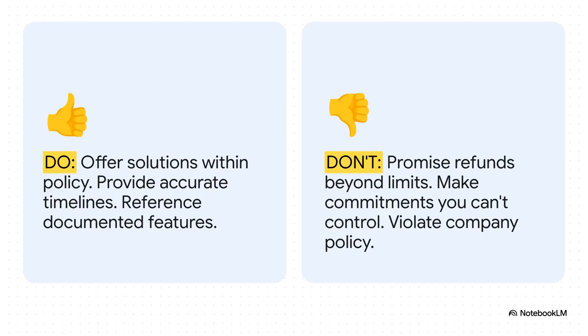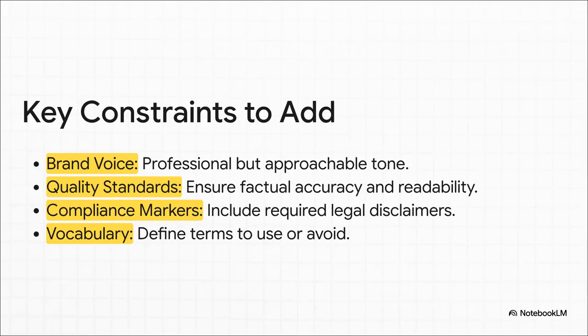You might say something like, do not promise a refund over $50, or do not commit to a timeline for the engineering team. Setting up these kinds of guardrails is absolutely essential to stop the AI from writing checks your company can't cash. And it goes way beyond just policy stuff.